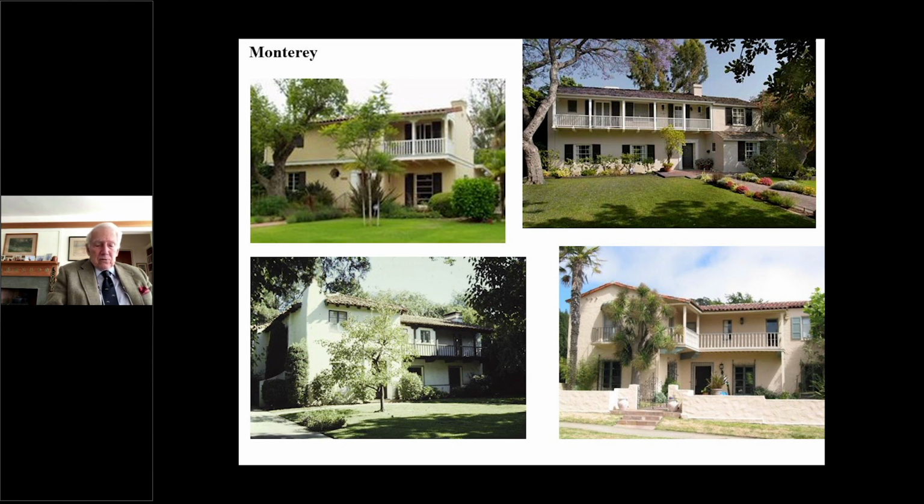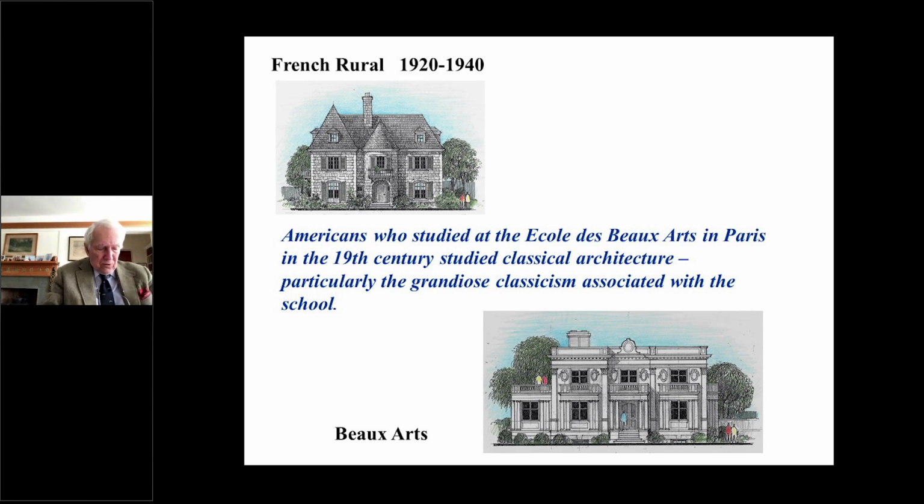Spanish houses were always one story. These new two-story houses featured interior fireplaces, kitchens, and glazed windows, and were all new to the California landscape. Now, the last of these in this group that we're looking at here was the French rural, sometimes called a manoir, and the style should not be confused with the so-called French provincial furniture. It was exceptionally fancy and nothing akin to this particular style.